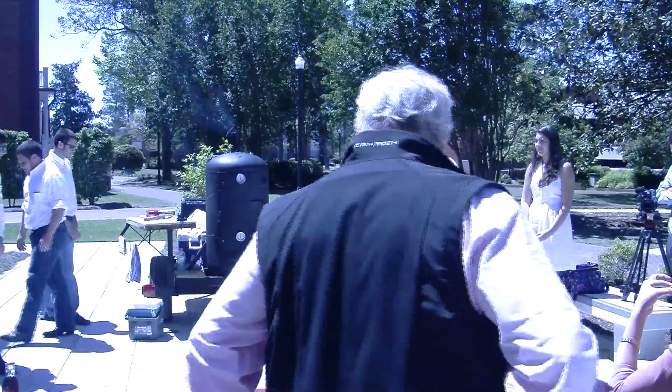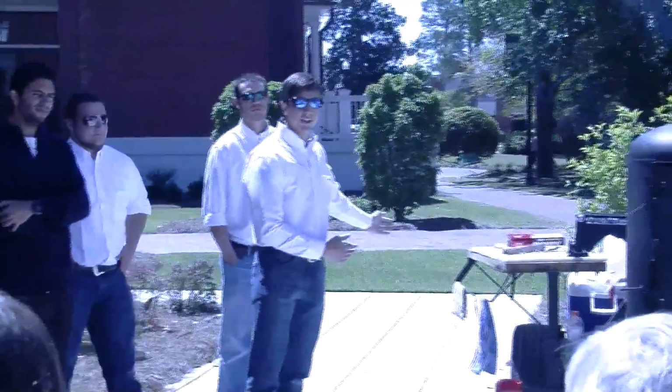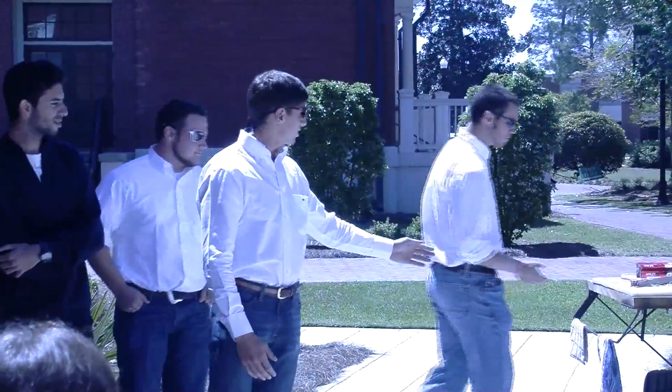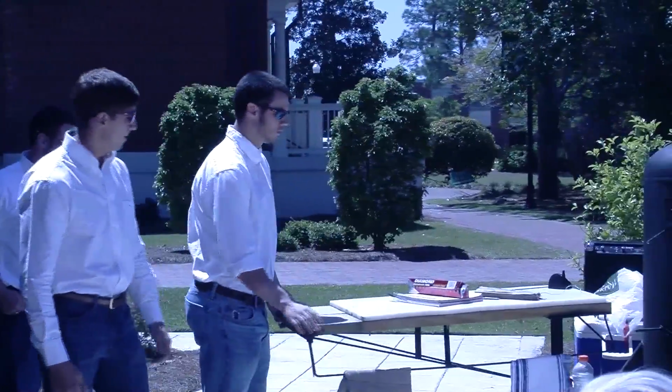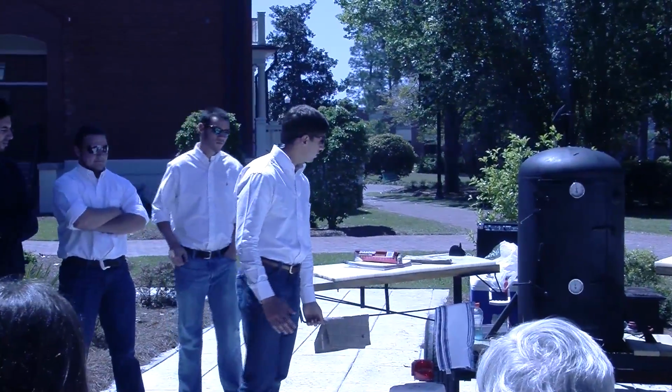Alright, with that being said, what we've created here today is an all-inclusive barbecue rolling kit. The trailer is about 6 feet in length with 4 feet width. We have 2 extended tables that extend out upon arrival to your destination. Included right here we have our tool rack to add your handy tools.